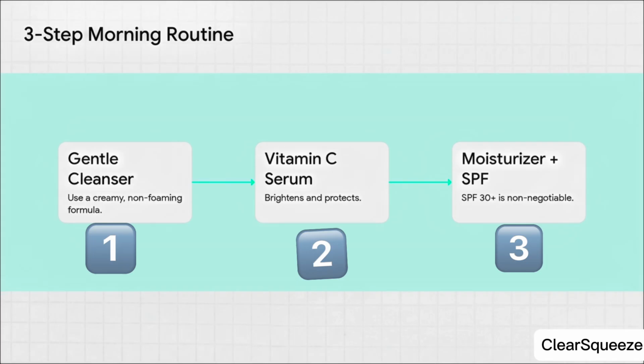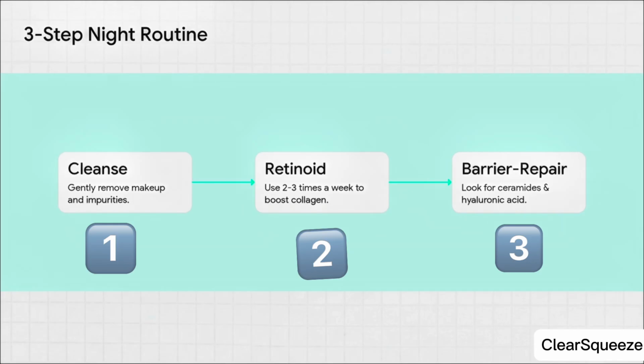This is non-negotiable because sun damage is the fastest way to break down collagen, which is already a challenge during menopause. And your night routine is just as simple. You'll start by cleansing again, of course. Then you bring in the heavy hitter, a retinoid. But here's the thing, and this is really interesting. You don't need to use it every single night. Just 2 or 3 times a week is still incredibly effective for boosting that collagen production. And then you always finish with a great barrier repair moisturizer. Look for ingredients like ceramides and hyaluronic acid to really lock in moisture while you sleep.